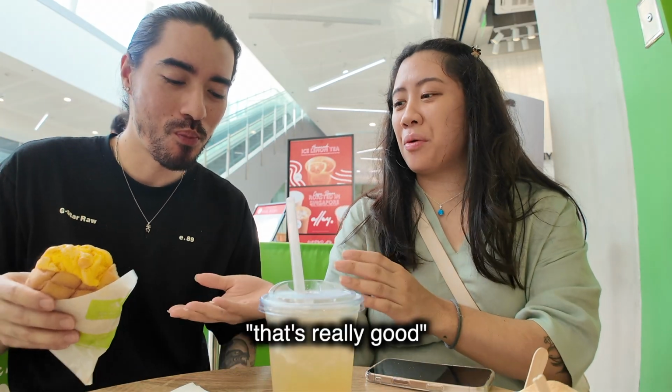Next up, the yuzu tea. Really good. There's actual yuzu bits in it. That's really good. It's ice cold, yuzu, and tea. It's also not too sweet, which is really nice.